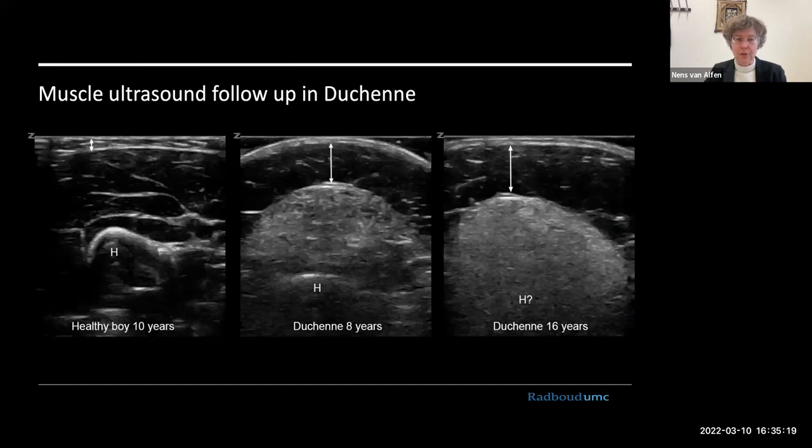And this is just a couple of images from, again, a boy with Duchenne's. So the healthy person is on the left. It also has a very thin subcutaneous layer that you can see here. And then a normal looking biceps and brachialis muscle. You can even see the musculocutaneous nerve right there.